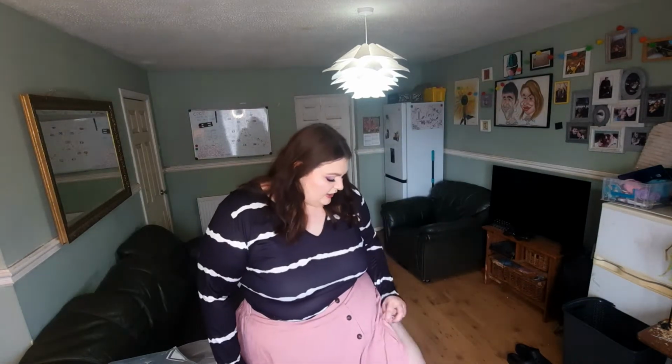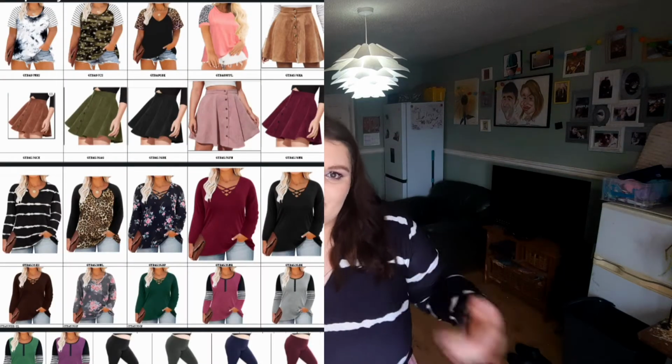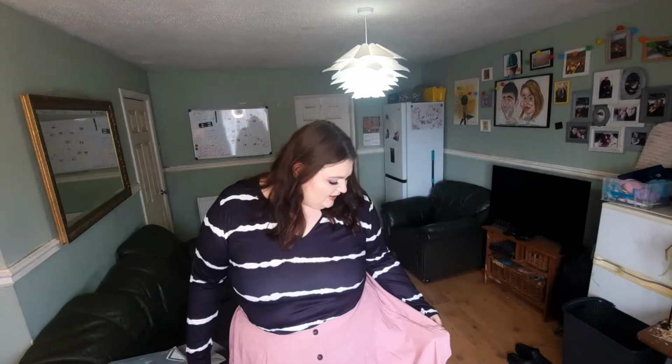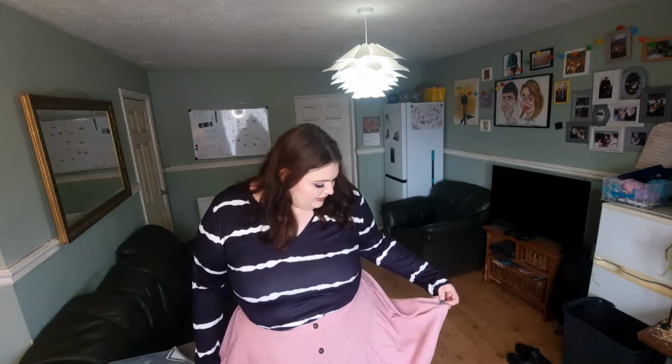So this skirt looks cute. It looks very cute. It doesn't really look like the picture though. When I saw these skirts, I thought that they were corduroy skirts. It's definitely not corduroy. If anything, it kind of feels like a towel fabric. But the look of it is still very nice. I would still wear this skirt. It doesn't feel like what I expected it to feel like.